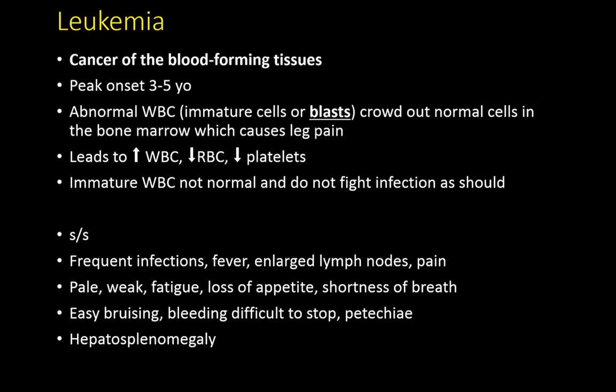There is a peak onset age. It's about ages between 3 and 5 years old. Basically what happens is that abnormal white cells, which are the immature cells or the blast cells, end up crowding out the normal cells in the bone marrow. This is what causes leg pain. That's where the major bone marrow production at this age is, in those long bones in the leg. It's in multiple places, but it's the long bones of the legs, and so it can cause pain as there's a bunch of blast cells in the bone marrow.